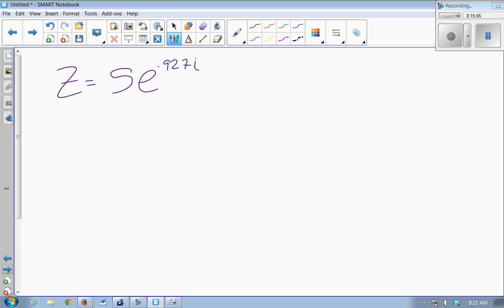and I want to convert it to polar. I'm sorry, convert it back to standard. I would say, okay, 0.927, that's somewhere in the first quadrant. This is 0.927. I know my radius is 5. It's a right angle. I'd like to know x and y.